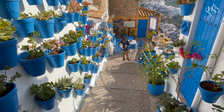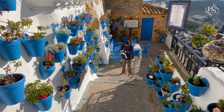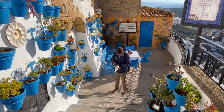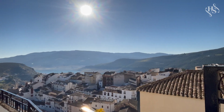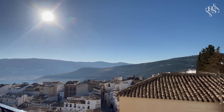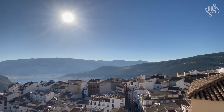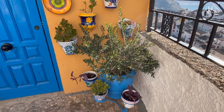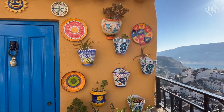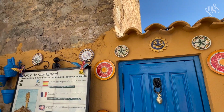Iznájar's artistic flair is evident in its vibrant cultural scene. The village regularly hosts art exhibitions, music performances, and workshops that celebrate local talent and creativity. The Casa de las Colmenas, a cultural center located in the village, serves as a hub for these activities. Its exhibitions often feature works by local artists and provide a platform for cultural exchange, enriching the village's community life.